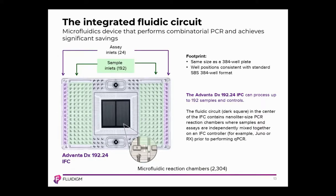Our microfluidic chip, or integrated fluidic circuit, as I mentioned, is shown here in a closer-up view. You can see where the assays and samples are pipetted into the architecture. This is basically the same size as a 384 well plate. The well positions are consistent with standard SBS format so that they're easy to use by hand or by automated robotic systems. And the microfluidic chip that we've implemented for the AdvantaDX SARS-CoV-2 assay can take up to 192 samples at once.